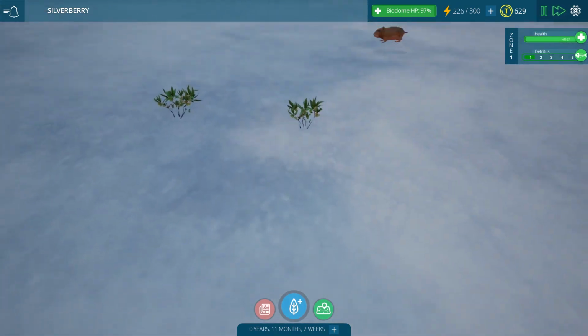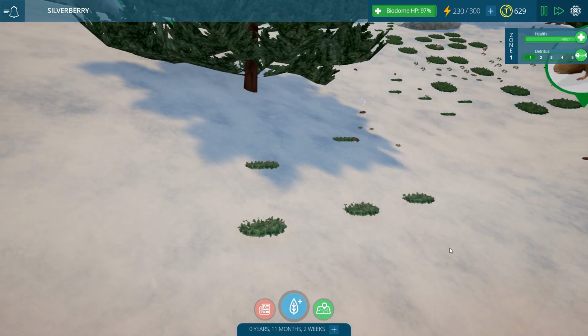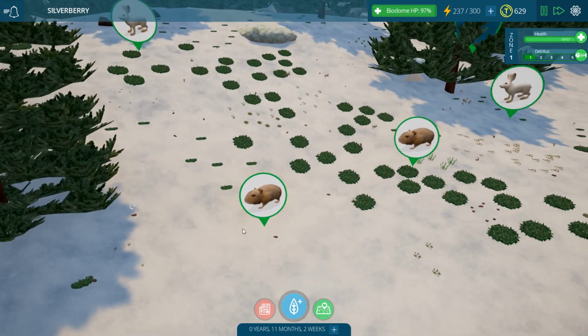oh, there's baby plants here. I don't recall putting those there. That's so exciting. And actually, I don't know if I put these bearberries here. We'll have to figure that out or not. Man, this is so exciting.